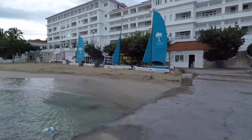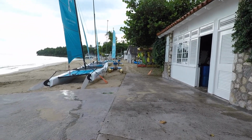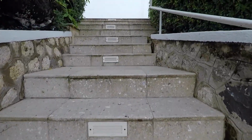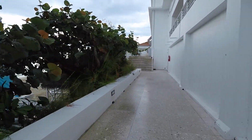So here's the water sports. You can also get towels here at the water sports. This is where you can sign up for your scuba, snorkel, Sunfish. Check anything you want out. Again, everything's included, so enjoy. The glass bottom boats, and check the times for the sunset cruises as well.